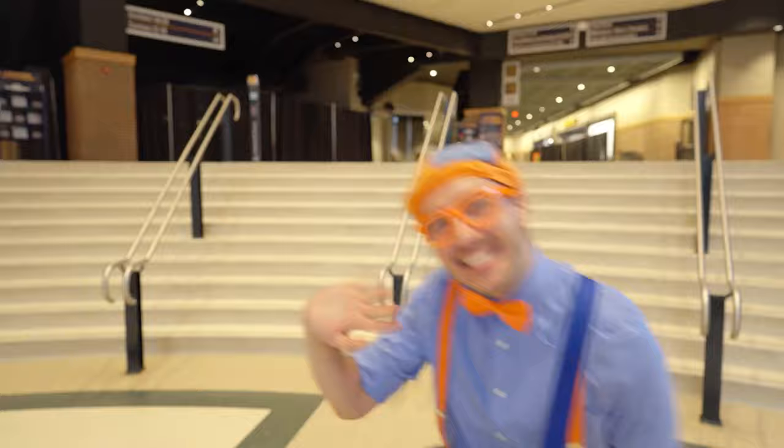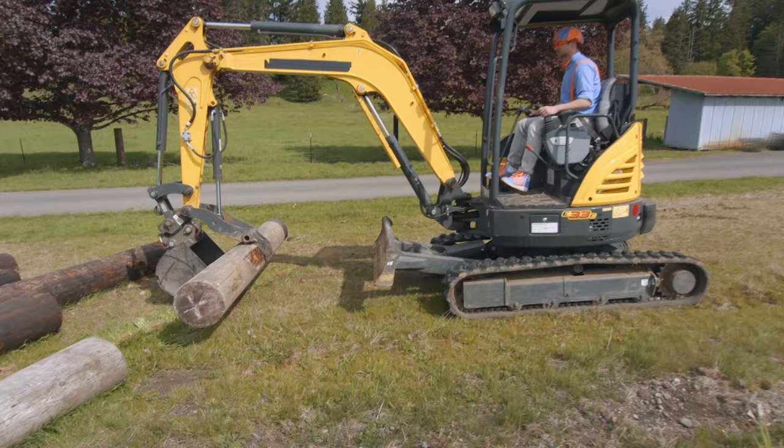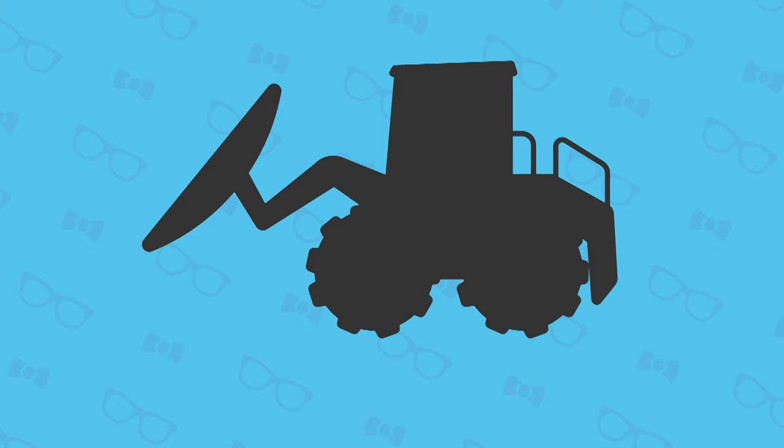Hello, friends! It's me, Blippi! And today, we're exploring construction vehicles. Let's see, can you guess which vehicle this is? Let's go find out! Hey, it's me, Blippi!